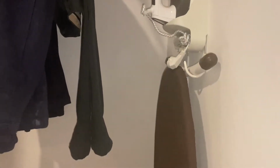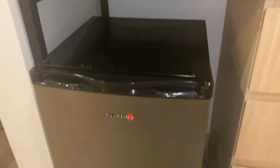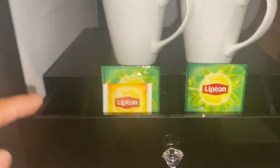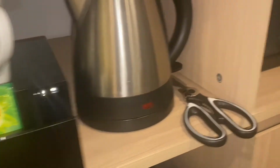See, we're going to give you a tour in our bedroom. So when you enter the room, you can see the, what do you call that? Those things. Iron, hanging clothes. Have the safety kit. Have these things. Refrigerator. A half gallon of water. And some tea. Green tea and two glass of water. And heater.